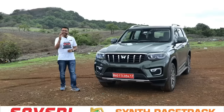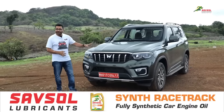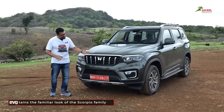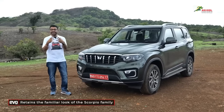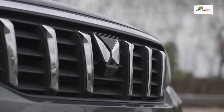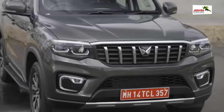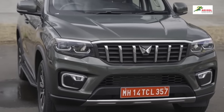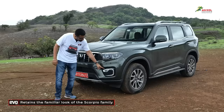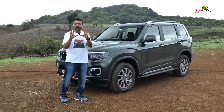On the styling front, I like the fact that Mahindra have retained the traditional Scorpio styling elements. So this looks like a Scorpio, but it also looks like a thoroughly modern Scorpio, even more imposing than the Scorpio in the past. Obviously, the new Mahindra Twin Peaks logo, flanked by chrome vertical slats, the inverted trapezoidal air dam, the double barrel headlamps. These are LED lamps, with LED DRLs down there and LED turn signal indicators. It is an imposing machine.